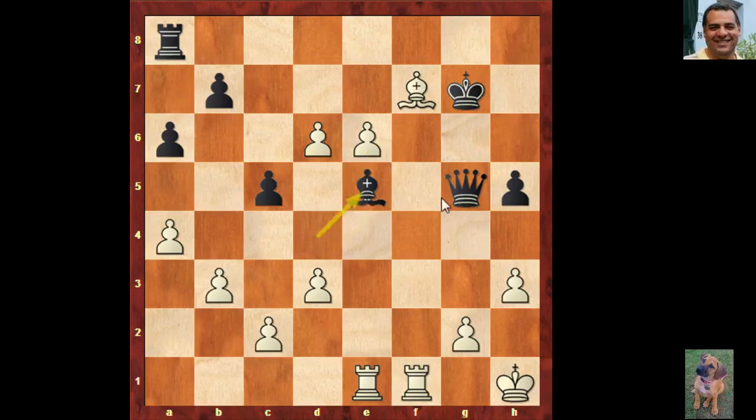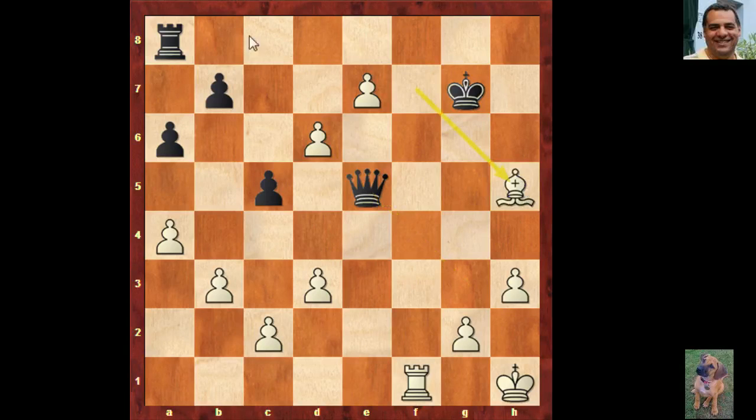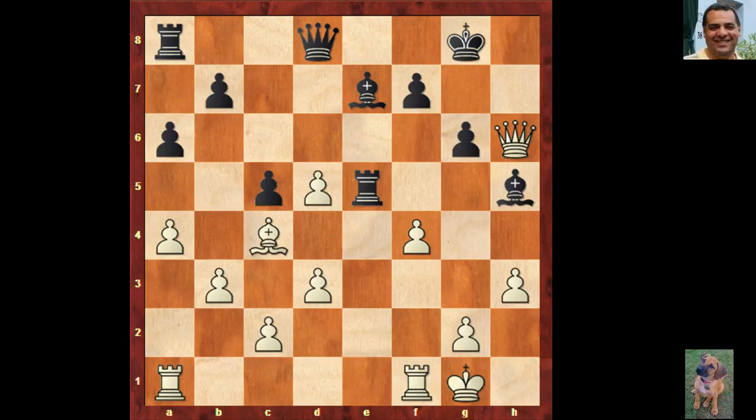Apparently, this is forcing black into some sort of weird position like this. Anyway, this is just an engine line, but it just shows, you know, white's position is really, really strong, and this is given as equal. I know it's crazy stuff, but anyway, no, white doesn't have to do that.